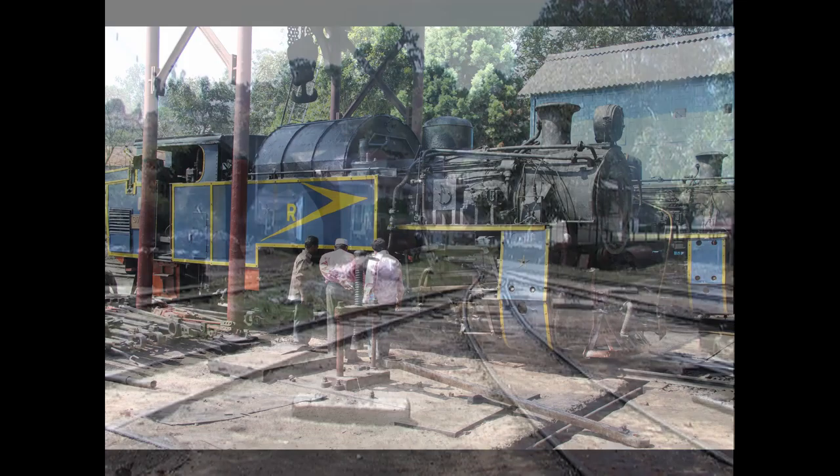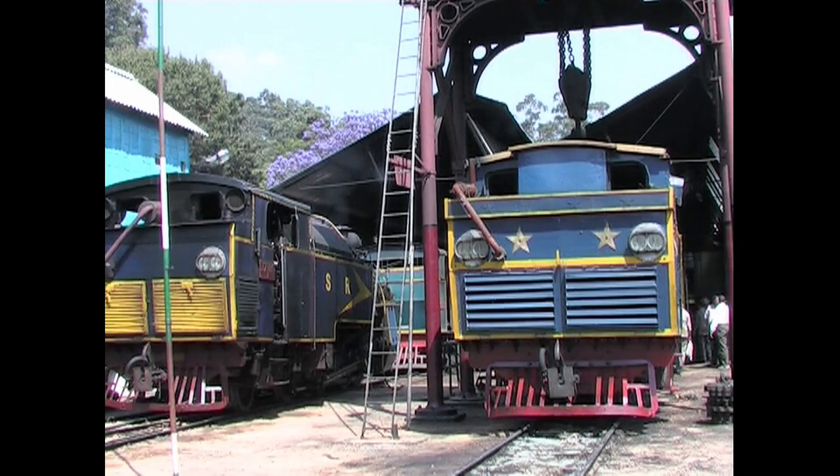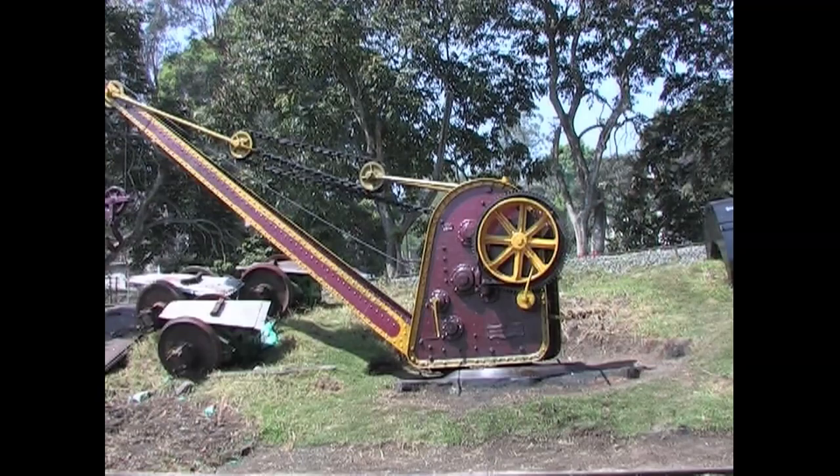That's the line back in the direction of our start point. A slight incline into the station. Shades of the British Empire.